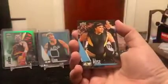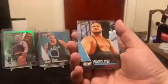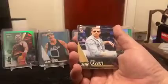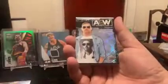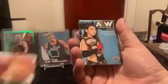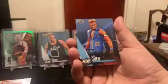In our next pack, we have Nyla Rose, Wardlow, Nick Jackson, a gold Orange Cassidy, a pyro for Orange Cassidy, main features Ray Phoenix, Sheeta, and Mark Quinn.